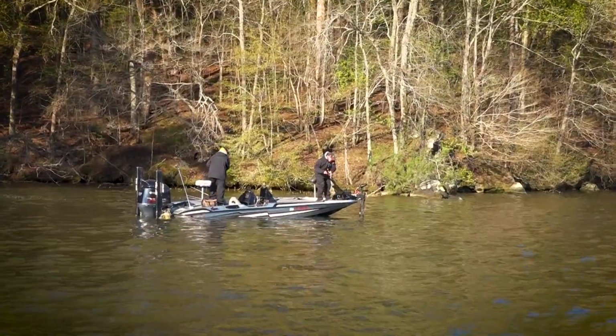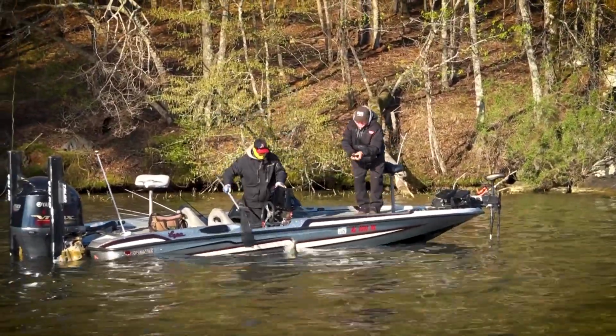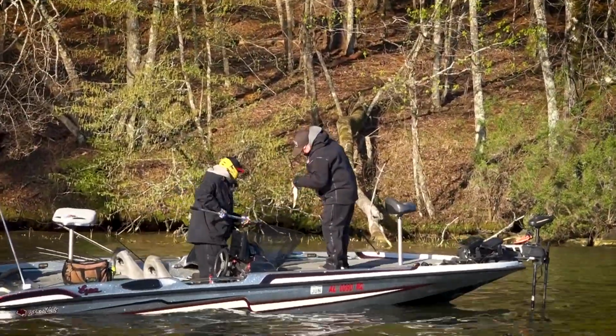Hooked up. Leonard McGuire, Maurice Smith put another one in the boat.